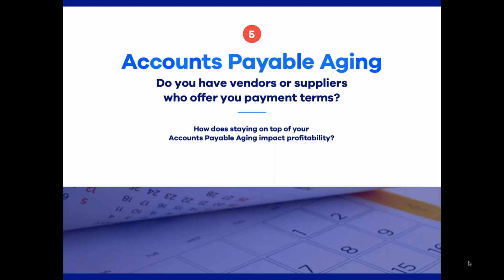And accounts payable aging is another one. Do you have vendors or suppliers who offer you payment terms? This is a great way to do a number of things. Number one, if you're a new business and you've been in business for less than a couple of years, this is one of the easiest and most efficient ways to start building your business credit, because it's relatively easy to get. And if the vendors and suppliers who offer you payment terms report your good credit history to the appropriate business credit bureaus, it helps you build a track record and a history. So when you do need to borrow money and get a small business loan, you can.